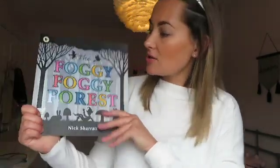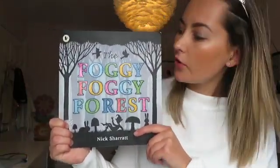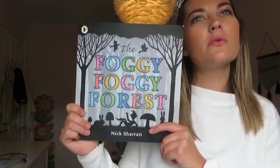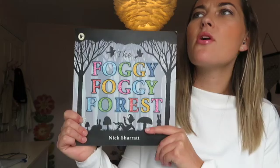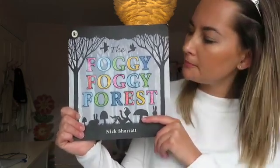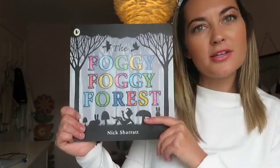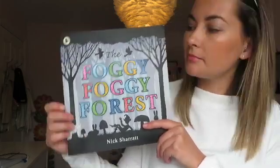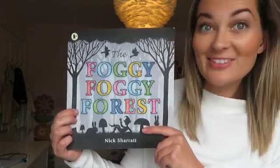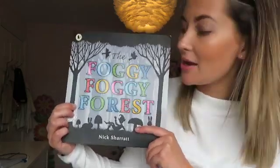Now, our story that accompanies our book today is called The Foggy Forest. I wonder what the first sound is in foggy and forest. What's the first sound in foggy? That's right. What's the first sound in forest? That's right. It's just the sound we're learning today.